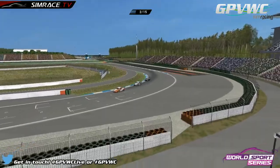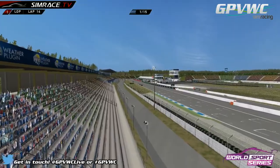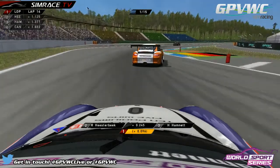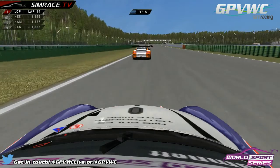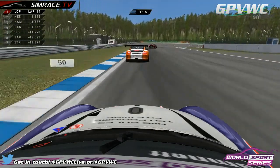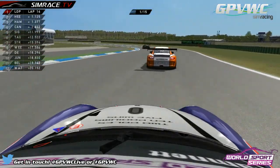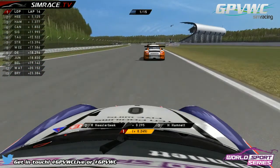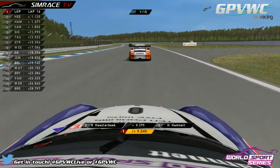The main battle we're looking at now is a battle for the podium. And indeed reverse grid weight as well. Can be all crucial. Heading into turn 1. The gap between Heasterbeek and Lopez, by the way, 1.1 seconds. As I say, likely going to need Lopez to bin it in order to see a different race winner. Heading into turn 2 we go. Hamnet and Canapino taking decidedly better lines through there than Heasterbeek. Decidedly better. But the question is, can they strike into the hairpin?